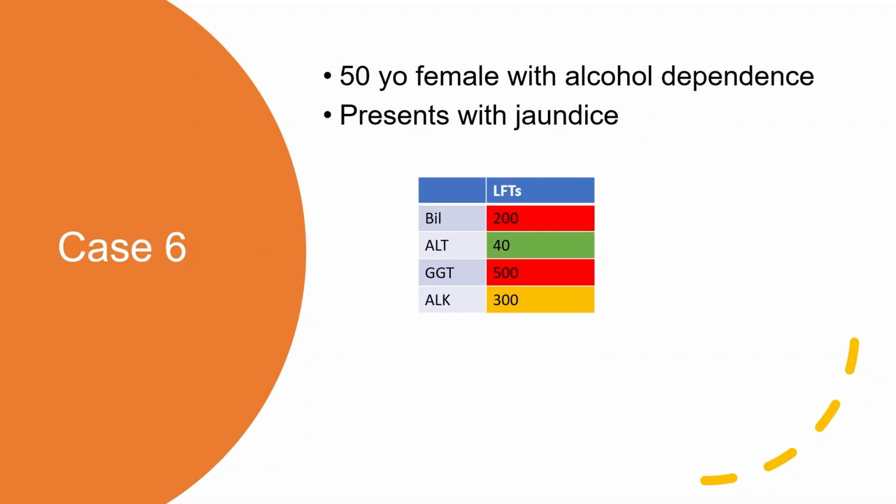All right, so we've got another one. A 50-year-old with alcohol dependence comes in jaundiced.